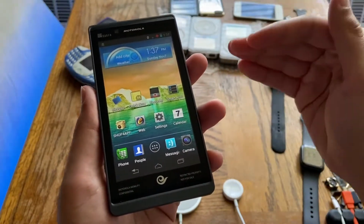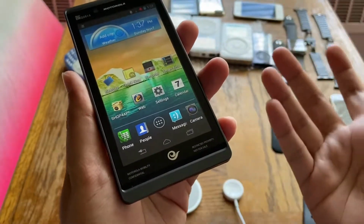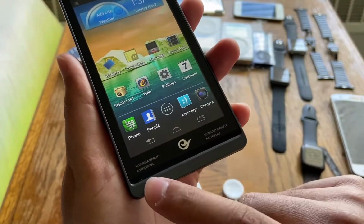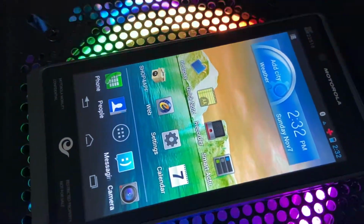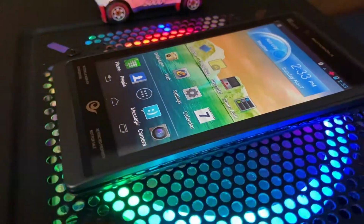And icing on the cake with the cherry on top, this one's a prototype of an extremely rare phone. As you can see here, Motorola Mobility Restricted Property, Confidential, Not for Sale. So yeah, we are reviewing an ultra rare phone here. The standard released model of this phone is extremely hard to find. You'll never find it on eBay. You'll never find it anywhere.